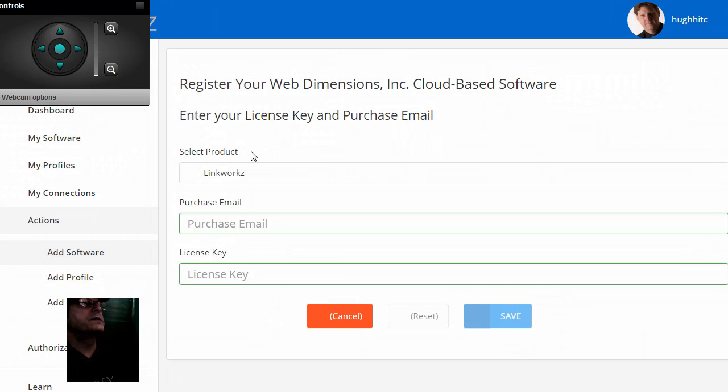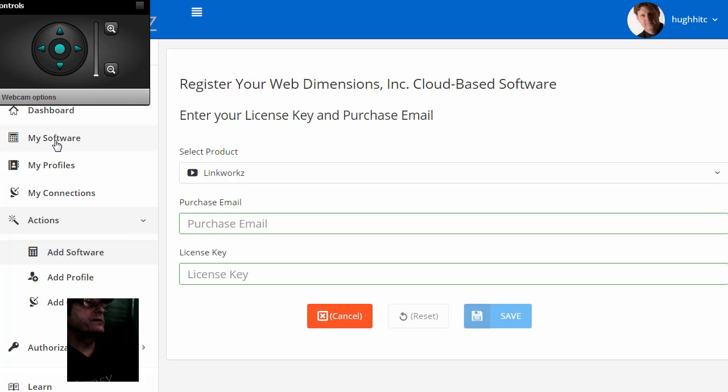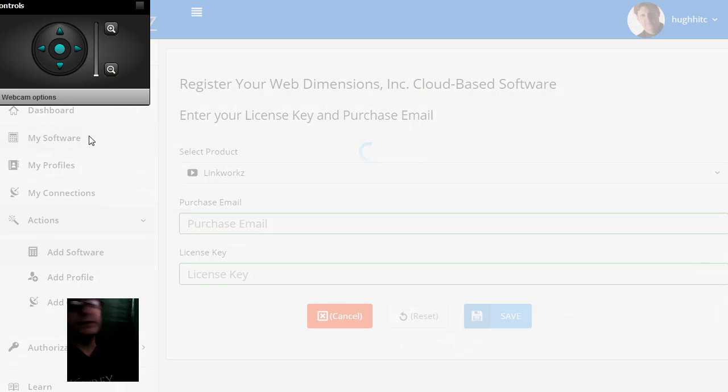Now we have this set up for LinkWorks. This is a new one that's coming. TapVids, TwitWorks, VidWorks, and Webinar Alpha. So if you go to My Software, all I have to do is add your email and your license key and register it with TheWorkz, and then it's going to show up as a clickable link that you can just log into that software.